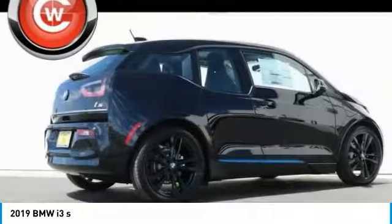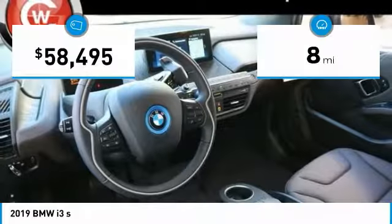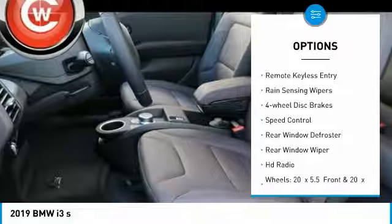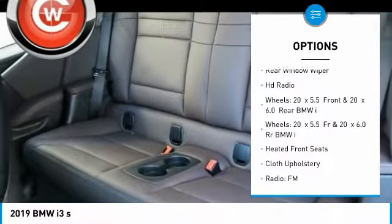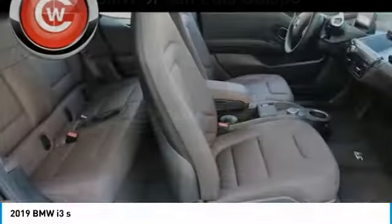The intelligent BMW ConnectedDrive services bring you easily and conveniently to your destination. This vehicle has less than 100 miles. Here are some of this vehicle's great options: electronic stability control, brake assist, traction control, remote keyless entry, rain sensing wipers, four-wheel disc brakes, speed control, rear window defroster, rear window wiper, HD radio.